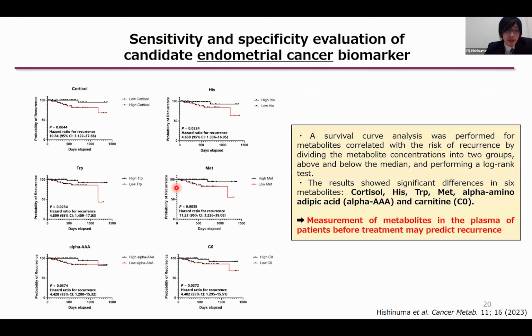Next, survival curve analysis was performed to determine if these metabolites actually affect recurrence. The results showed significant differences between the 6 metabolites of cortisol, histidine, tryptophan, methionine, alpha-aminoadipic acid, and carnitine and relapse. The results indicate that measuring metabolites in the plasma of patients with endometrial cancer before treatment may predict recurrence.